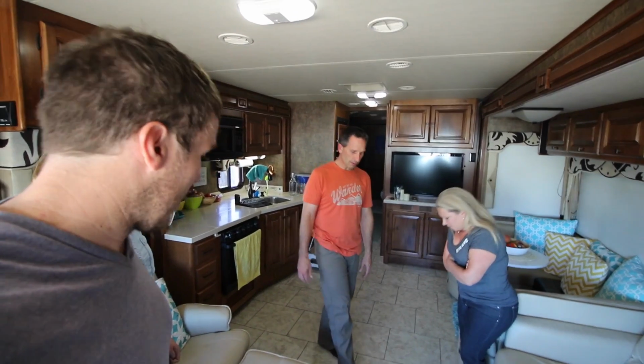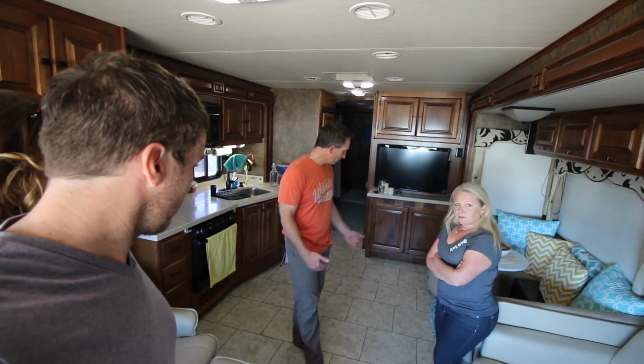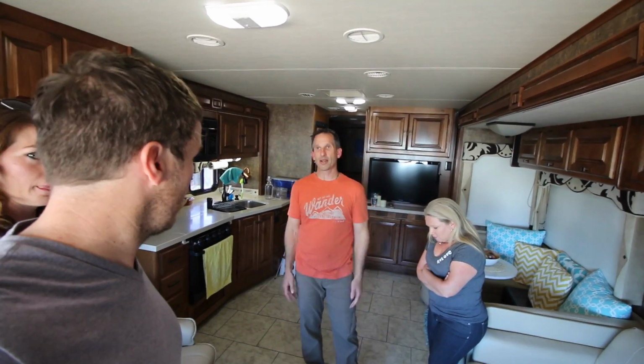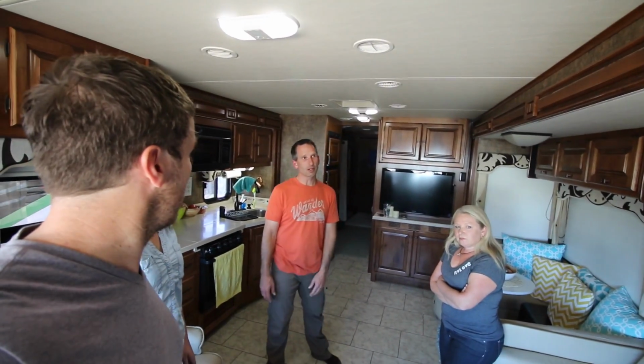The vinyl tiles. Vinyl tiles, okay. Which we've had to replace a couple of them. A couple of them got scuffed up, but it's cool because you just peel them up and put a new one down. That's really nice. We like that feature.